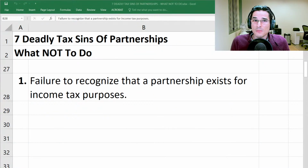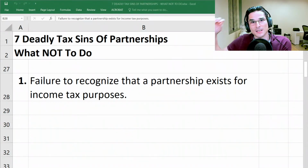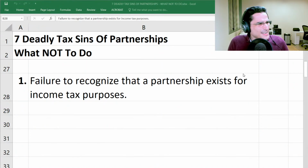So you need to tackle that up front, do a little bit of planning. If you're thinking about starting a business activity with at least one other person, then it's good to get a CPA involved beforehand, because it's better to handle this up front than to have to deal with the penalties and the notices and all of that other stuff down the line, because then it becomes way more expensive to deal with this from a tax perspective. All right. So that is deadly tax sin number 1.